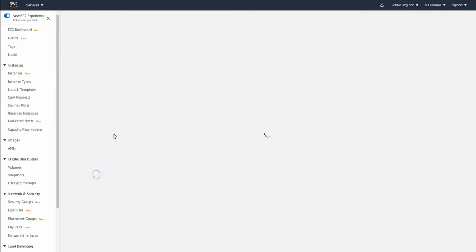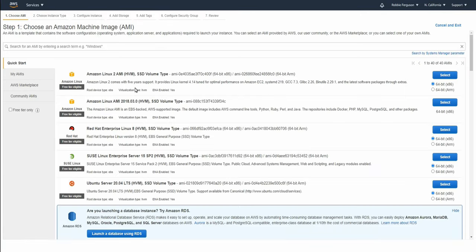All right, so I'm going to click on Launch Instance, and then Launch Instance again, because it does a drop down. And this gives me a list of operating systems that I can deploy on my EC2 instance.